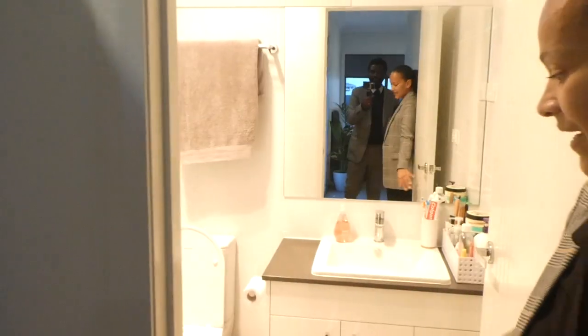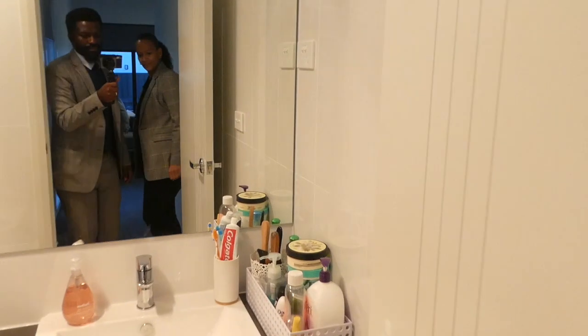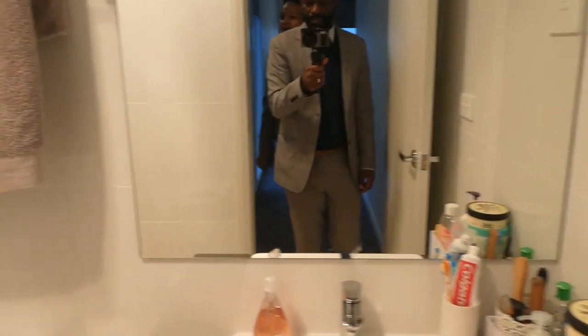And then in here is our little ensuite. You can go in first, babe. And again, serves its purpose. It's really nice to have an ensuite. I think this is the first time, since moving to Australia, that I've had an ensuite.